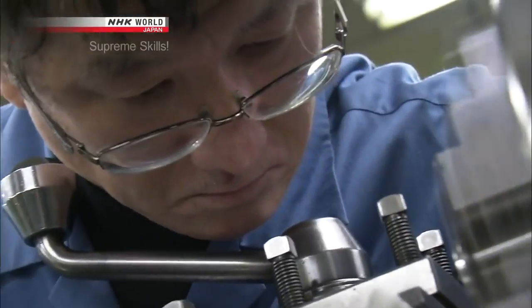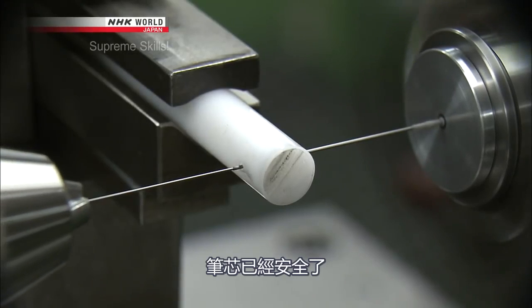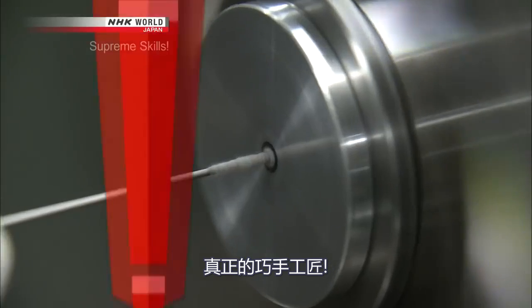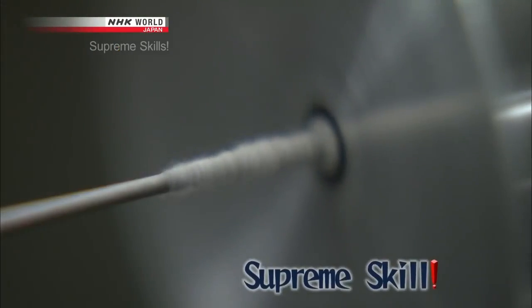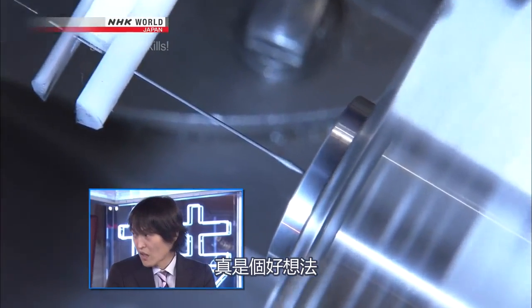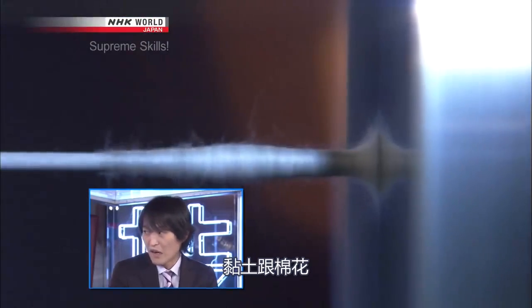Now, the lead is secure. The flexible approach of a true craftsman. Supreme skill! What a great idea. Yes, clay and cotton.